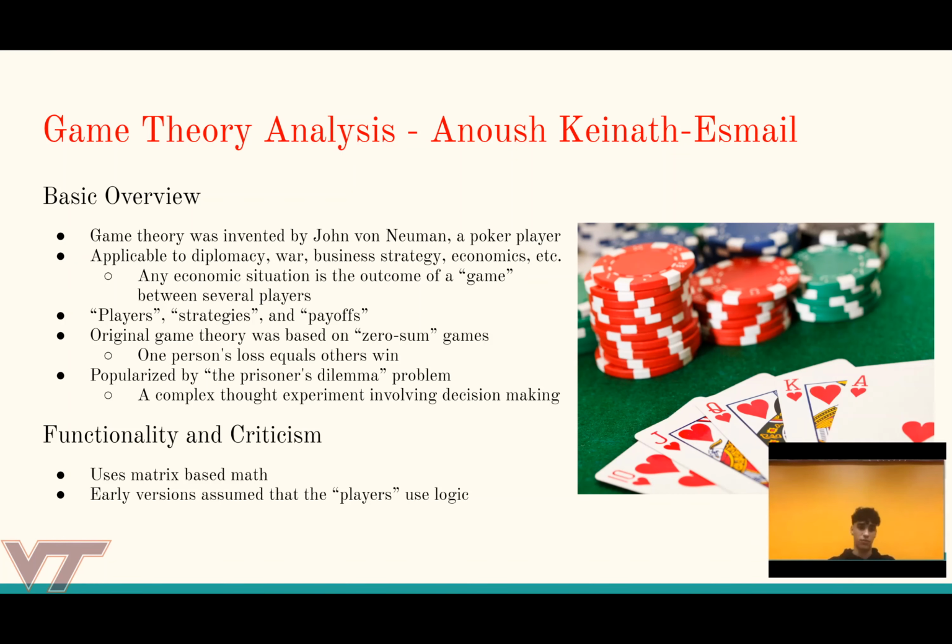So, basic overview of game theory is that it was invented by John von Neumann, who was a poker player. So he wanted a theory that could be used for anything, a mathematical theory that could be used for anything. So this game theory is actually applicable to diplomacy, war, different business strategy, economics, computer engineering, and so on.